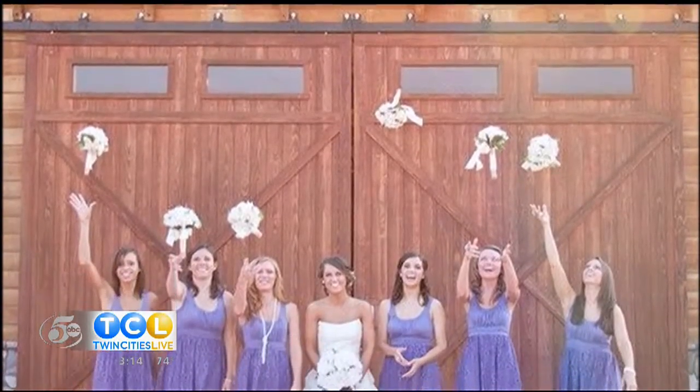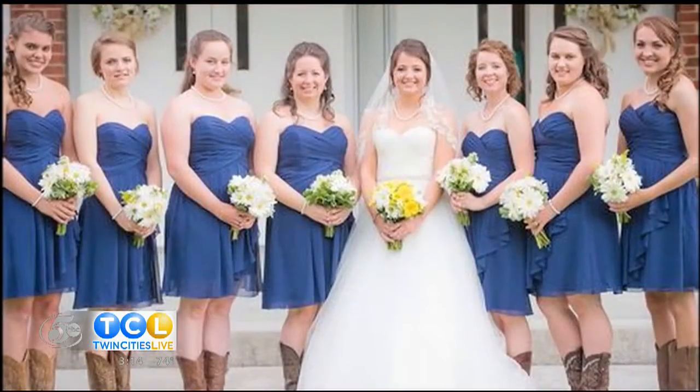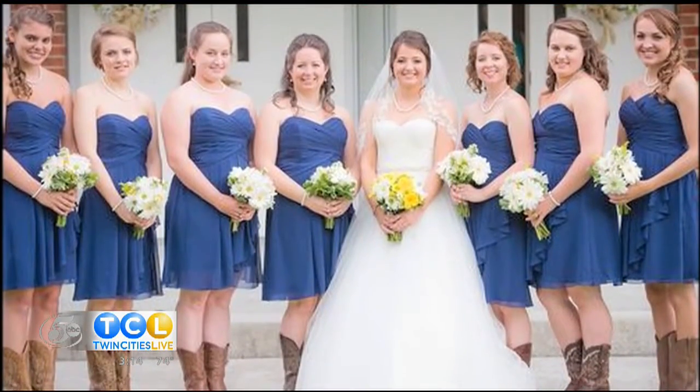So rustic chic would be perfect for the bride that wants to do the barn wedding, kind of have some cowboy boots with her dress. We're seeing a lot of just really nice matte laces with that for this season. Okay, let's bring out our bride.